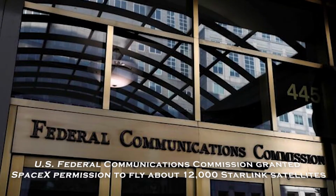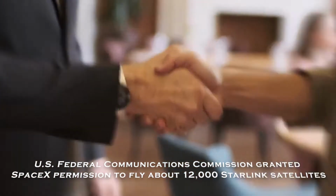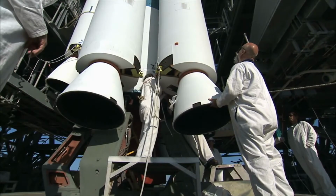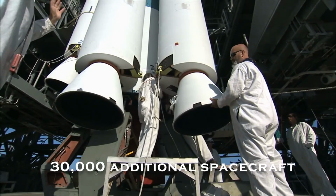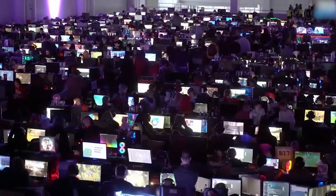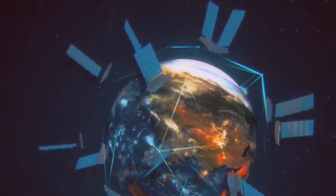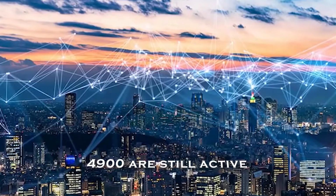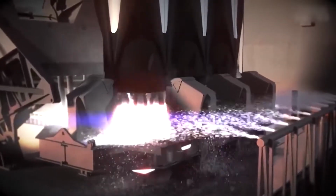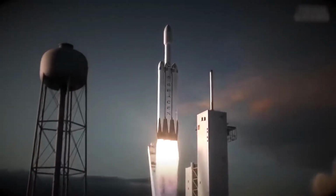The U.S. Federal Communications Commission granted SpaceX permission to fly about 12,000 Starlink satellites, and the company filed paperwork with an international regulator to increase that number to 30,000 additional spacecraft. To understand how complex this is, as of January 5, 2022, we have a total of 12,480 satellites that have been launched throughout human history, out of which only 4,900 are still active. So, if SpaceX is working on the Starlink project, they will have the most active number of satellites in the world.